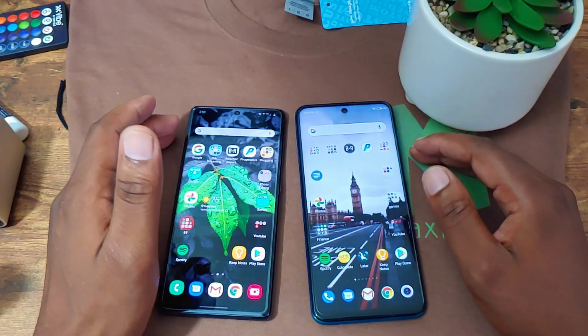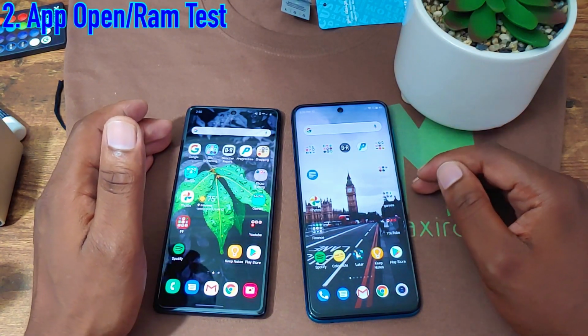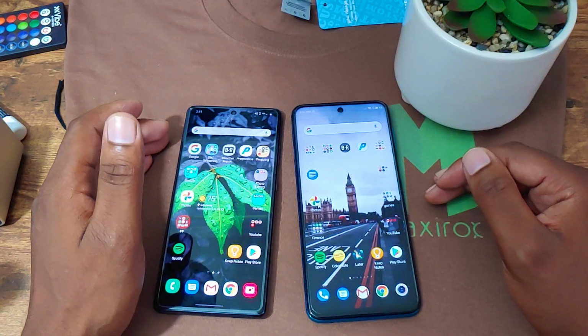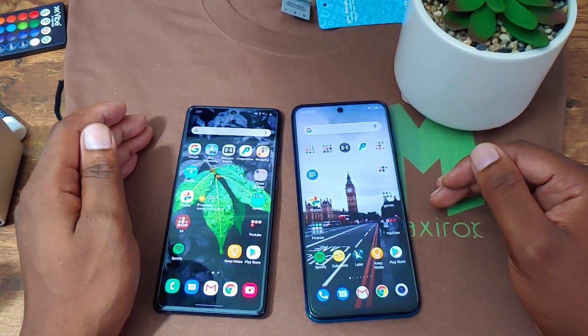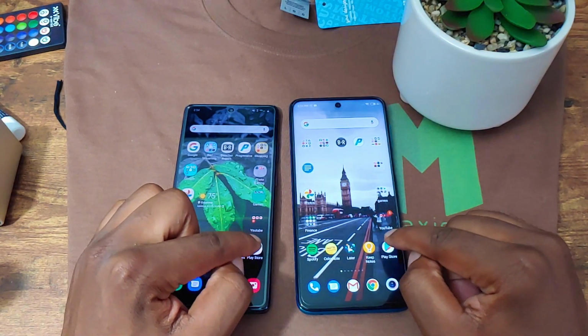So Math Squad, with this next part of the speed test here, we're going to be doing the application open and RAM management test, in which I open up the same application on each device at the same time to see which one can open it faster. And then afterwards, I test the RAM to see which device can hold the applications that we opened previously better in the background. So to get things started here, the first application we're going to open up here is Play Store.